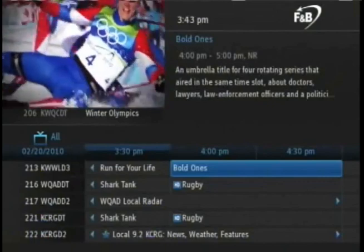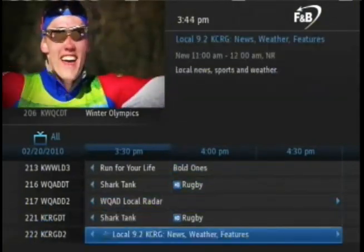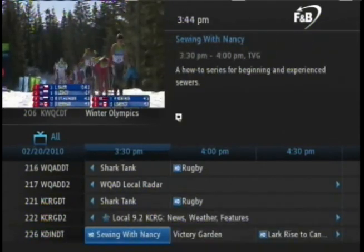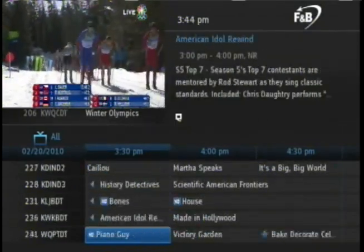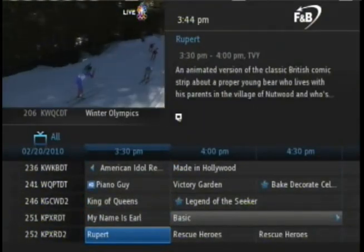Now let's look at some other features of the guide. You may have noticed that some programs are preceded with a blue star. This indicates that it is a first-run program. Programs that are available in high definition are marked with a blue HD icon. You will also notice some program titles are light gray in color. This indicates that the program is a movie.